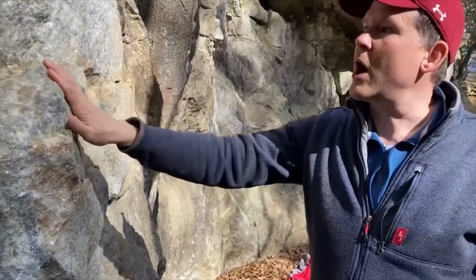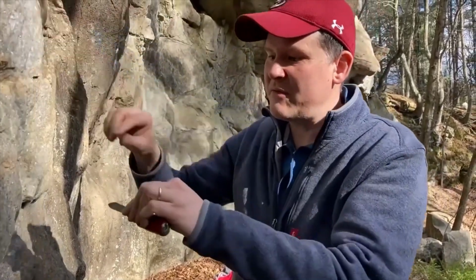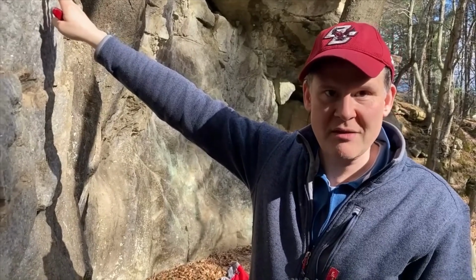Let's go. A rock with these nice coarse crystals that's soft with a knife and fizzes in acid. This is called marble. Marble is what you get when you take limestone, like the limestone we saw back at the sea cliffs near the ocean with the small shelly fossils.